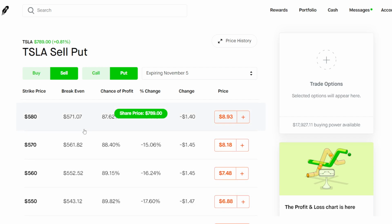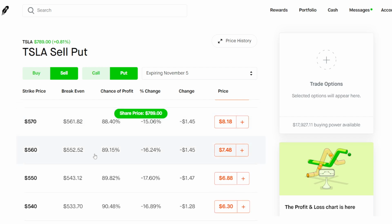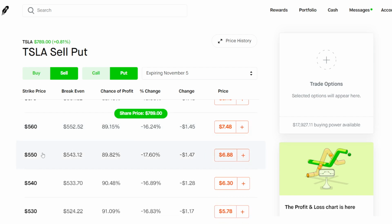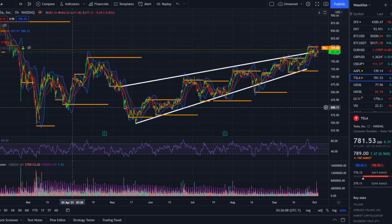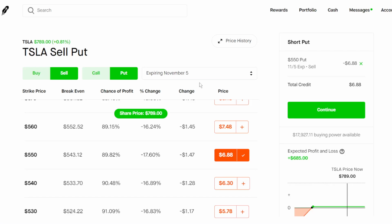But I do want to be a bit safe. I don't really want to manage my disposition. So I'm going to do probably a 550 strike. As we saw earlier in technical analysis, strong support at the 550 mark. So I do think that if it does end up dropping that amount, it's going to rebound. And I don't mind owning Tesla at $550 per share, which is currently $230 below the current stock price.